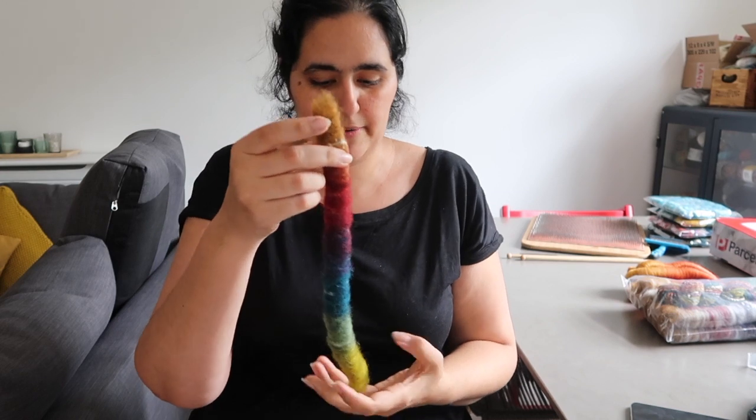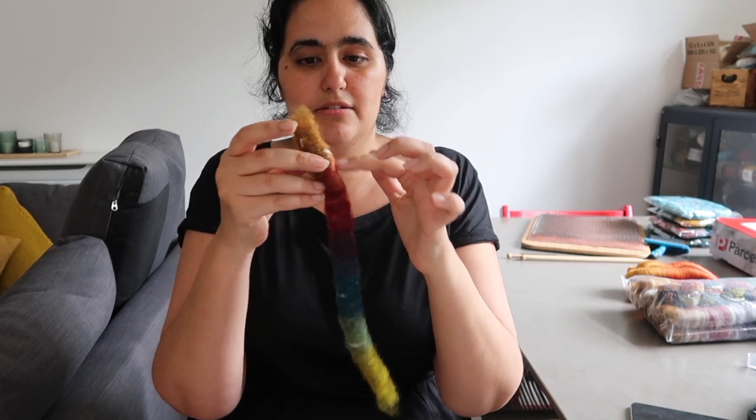Actually no, I was spinning it the other way around. Couldn't get it past the orange into the red, so it was just frustrating. So I'm going to spin this now and show you guys how I do it.